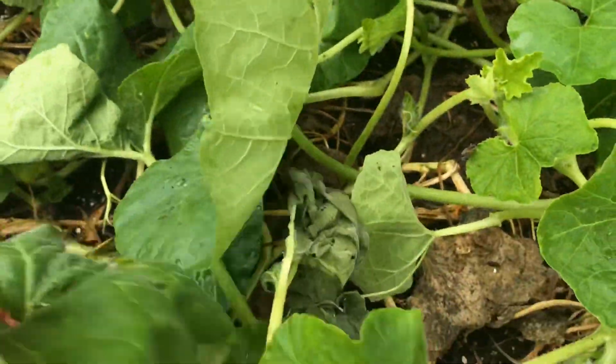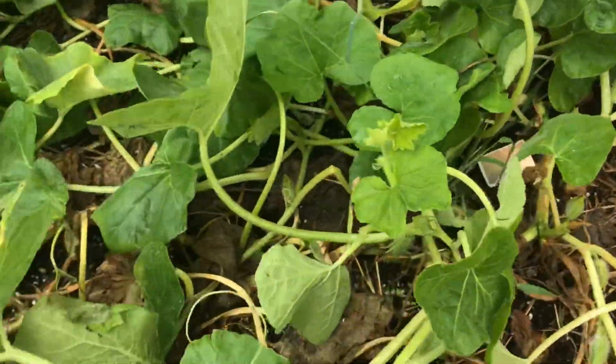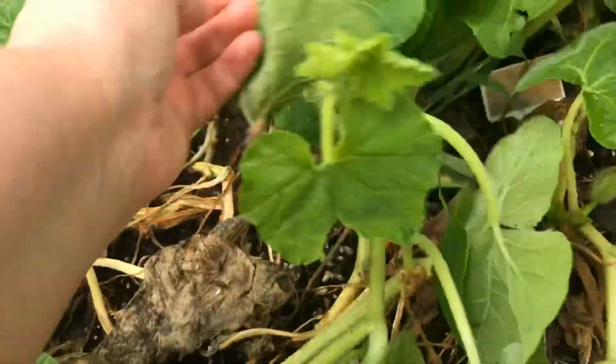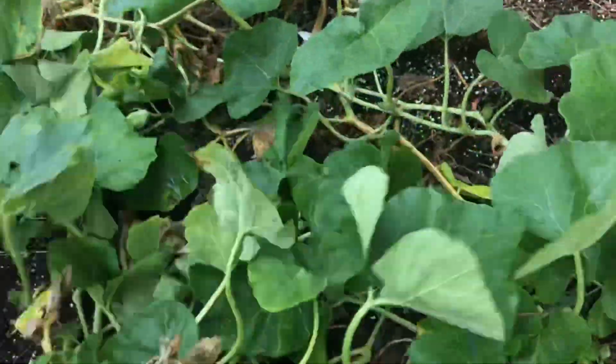Well, squash bugs are bad. What they do is they kill your whole vine. They live in the vine. Oh. I'll show you. Here. I found the one that had an egg. Thank you, baby. I'm gonna get this dead vine out.